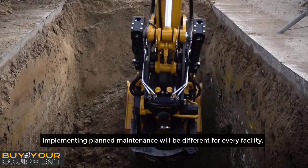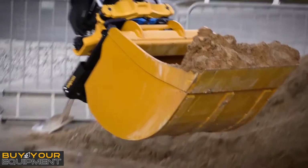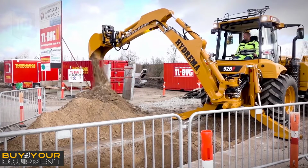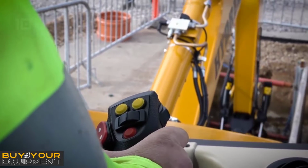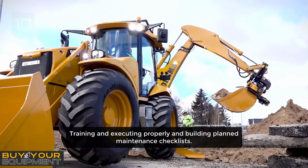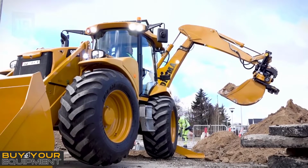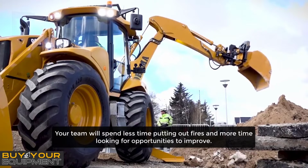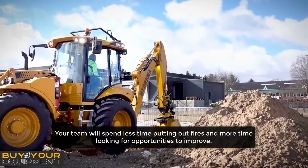Implementing planned maintenance will be different for every facility, but some tried and true ways to be successful include organizing your assets, using planned maintenance software, training and executing properly, and building planned maintenance checklists. With these tools and methods, your team will spend less time putting out fires and more time looking for opportunities to improve.